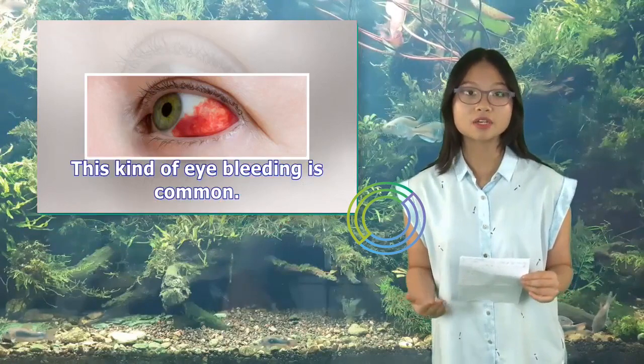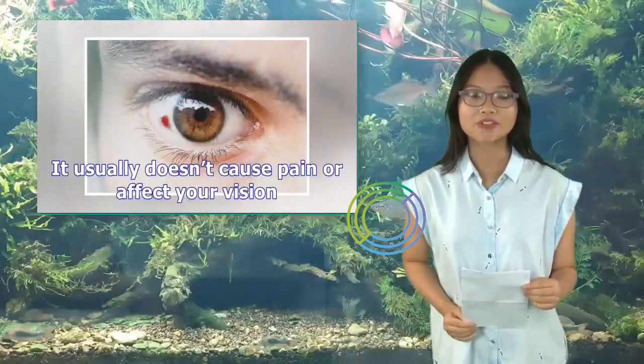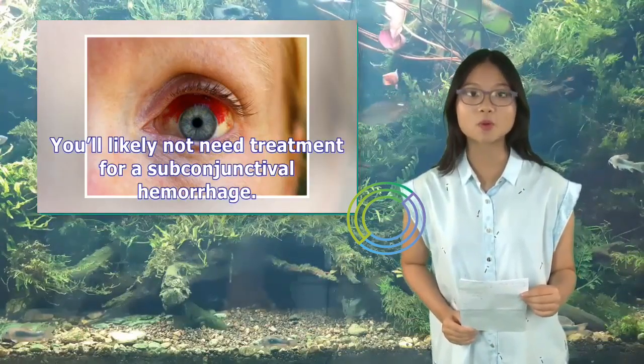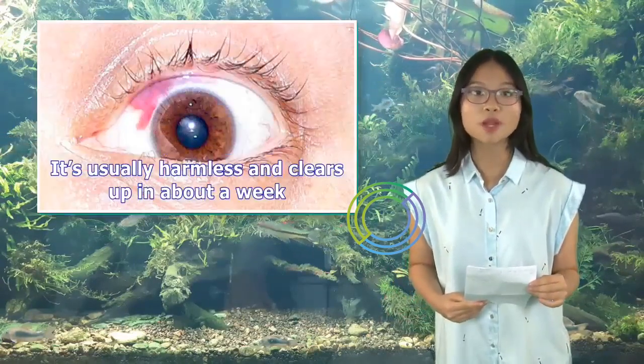This kind of eye bleeding is common. It usually doesn't cause pain or affect your vision. You'll likely not need treatment for a subconjunctival hemorrhage. It's usually harmless and clears up in about a week.